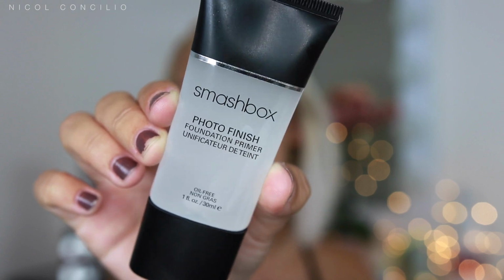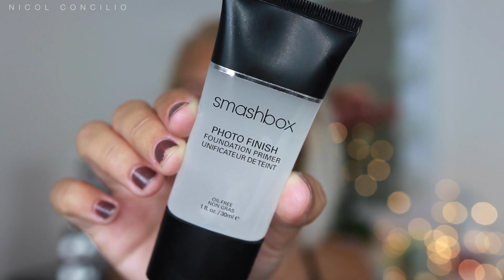And then my ride or die face primer is definitely Smashbox Photo Finish Primer. Hands down my favorite. Yeah, guys, this stuff is amazing. And I just focus it in my problem areas. So that's going to be my schnozola, my forehead, and my cheeks. I just love the way that this also makes your skin feel. A lot of my ride or die products I already use on the reg.